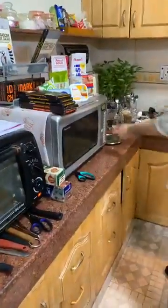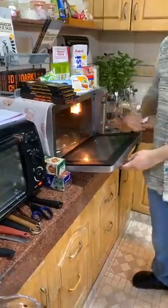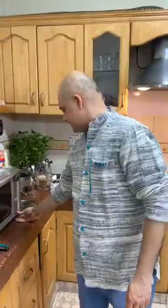I'm going to pop this one into the microwave. In the meantime, I'm going to help you get the recipe. The written recipe would be available on my Instagram.